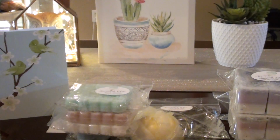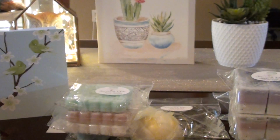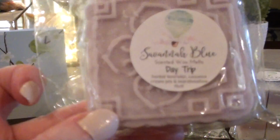Okay, so then I got another shape in Sun and Sea. Smells good. That one smells really good. I need to look up the scent description on this one and see what is in Sun and Sea. Sorry, this is like Angie would say, a hot mess because I didn't look up scent descriptions on anything. Some of these do have scent descriptions and some of them don't.